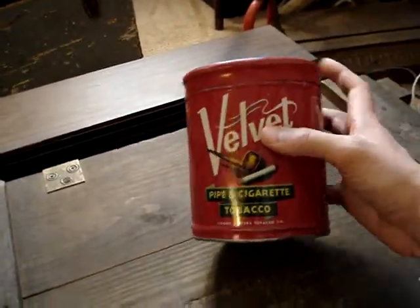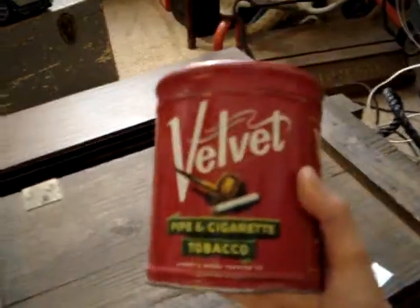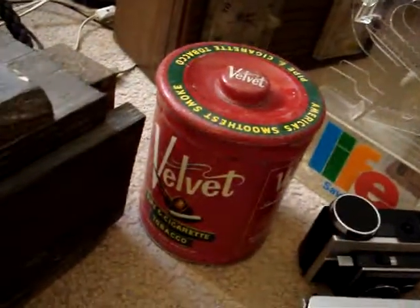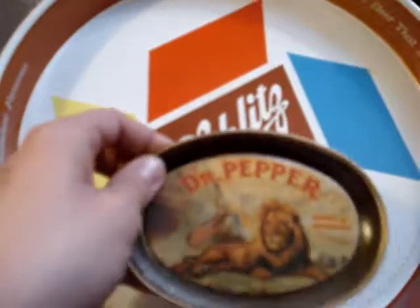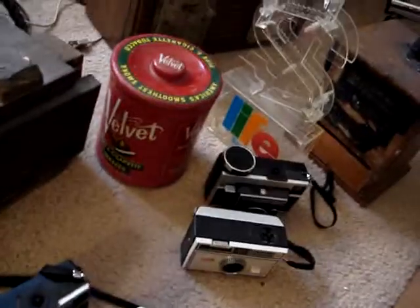Velvet pipe and cigarette tobacco tin. You see these going for $10, $15 all the time, everywhere, every day. $1.50. Got this in an antique shop, believe it or not. A couple of these pieces I actually got in the antique shop, which I was shocked for, getting so cheap. This velvet piece, $1.50. The Life, $1.50. The Schlitz tray, $1. And the Dr. Pepper tray, $1. Now this was $2.50. I don't know, I think I just said $1. Regardless, amazing prices in this one shop that I was in. I may not share the name of that shop just so you guys don't steal my thunder there. Alright, moving on.